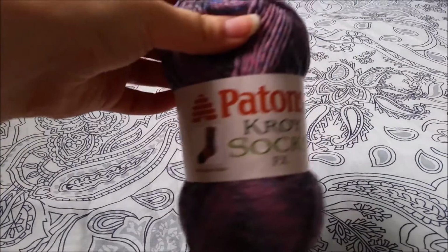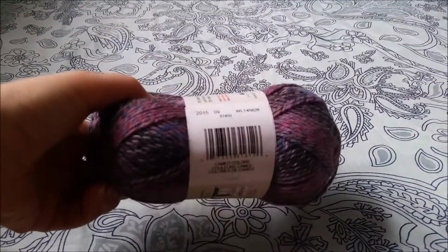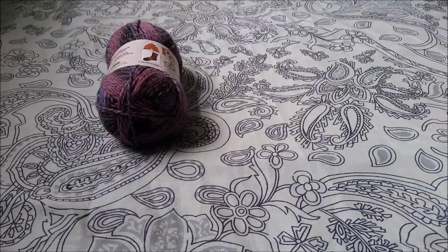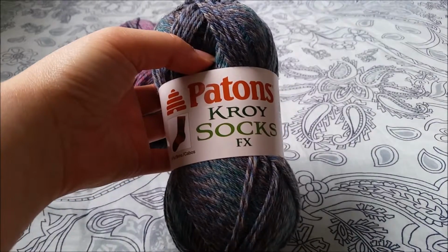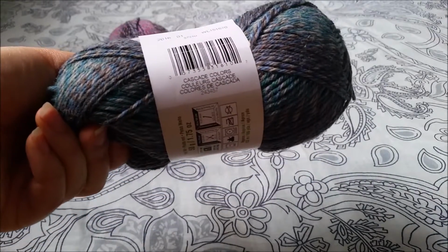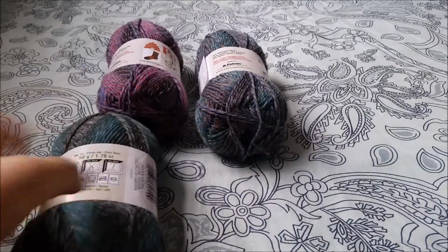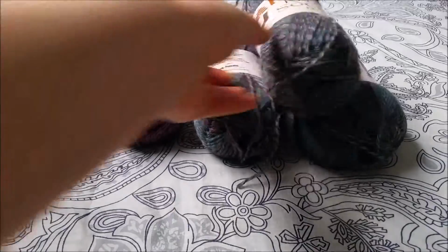Okay, so the first type of yarn I got was Patons Kroy Socks FX. This is colorway Cameo Colors, and there's just one of that. And then I got 4 of this colorway, also in Patons Kroy Socks FX. I like this one better, but I tend to lean towards blues and greens. This one is called Cassie Colors, and I got 4 of it because I went on two different visits to Michaels, and I just had to get more.